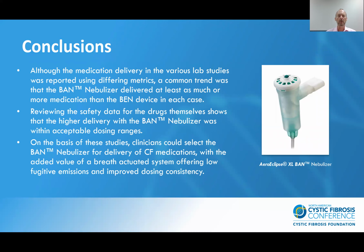So in conclusion, although the medication delivery in the various lab studies was reported using different metrics, a common trend was that breath-actuated nebulizer delivered at least as much or more medication than a breath-enhanced device in each case. It's not really surprising, given that a breath-actuated system does conserve medication that otherwise would have been lost as fugitive emissions. What we need to look at is the impact of delivering that slightly more medication.